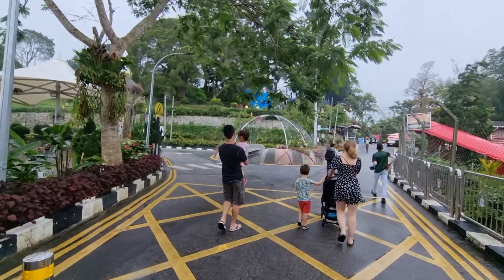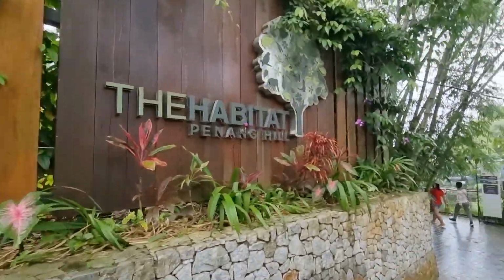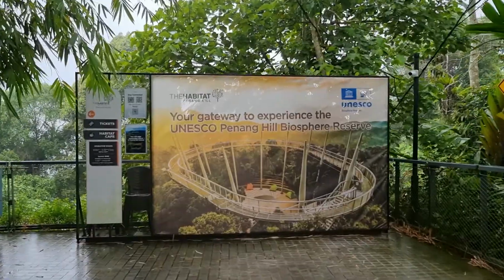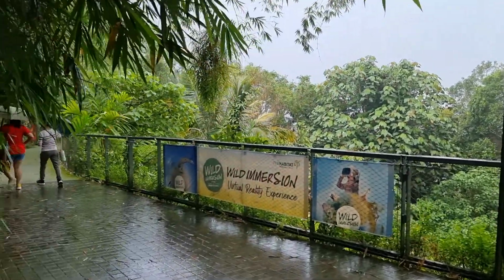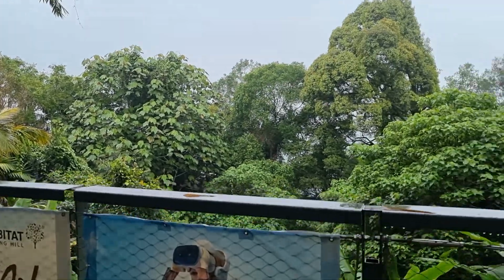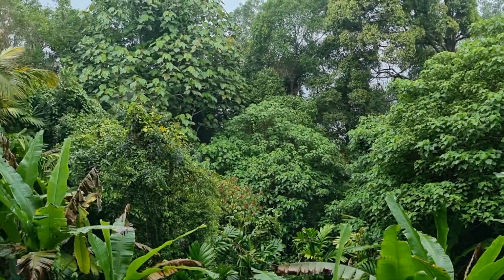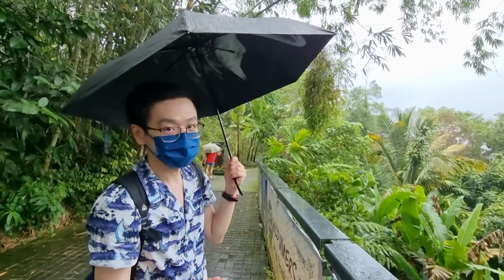There are also other attractions in Penang Hill, such as the Habitat. Habitat is a world-class rainforest discovery center that allows you to reconnect with nature. There are also a few things you can do in the Habitat, such as ziplining, learning about the local flora and fauna, and taking many Instagrammable pictures. That is the Malaysian vegetation.